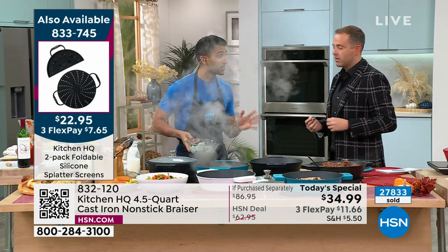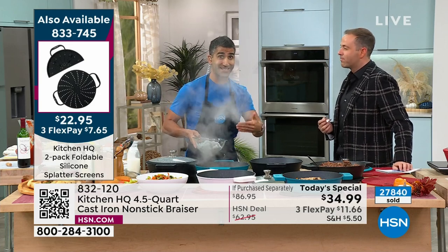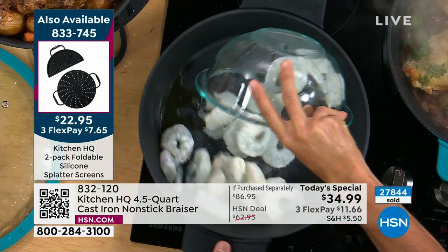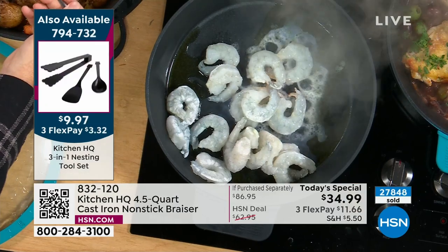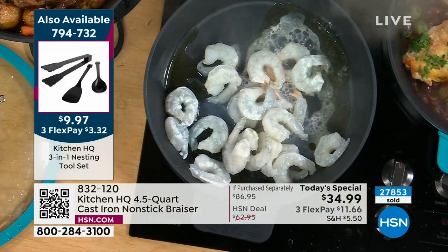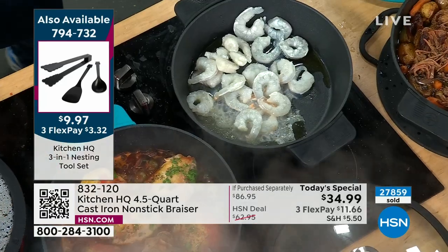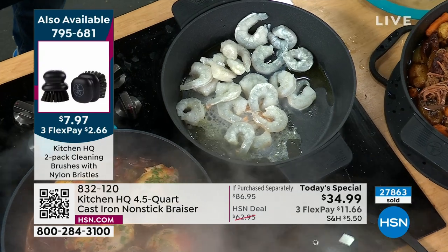At the time, I didn't know there was such a thing as non-stick cast iron pans, because I would have been all over that. I don't think it existed at the time. So the idea that you could take the essence of a cast iron and make it easy to take care of, non-stick. We've seen me wipe out the same pan after searing a steak. We've seen me use the same pan after having a sticky teriyaki sauce.